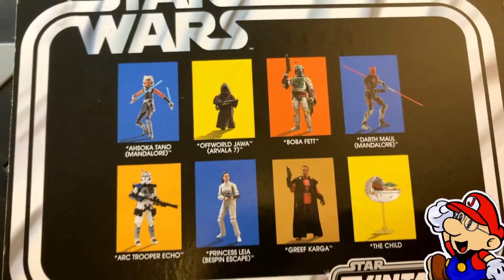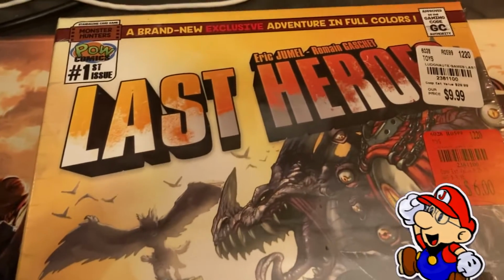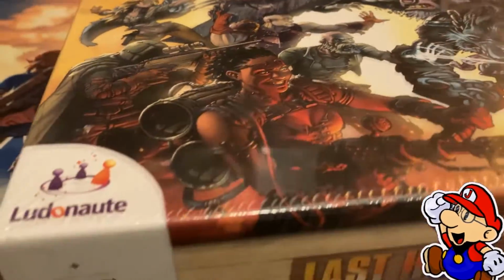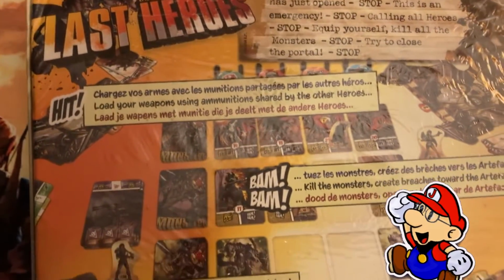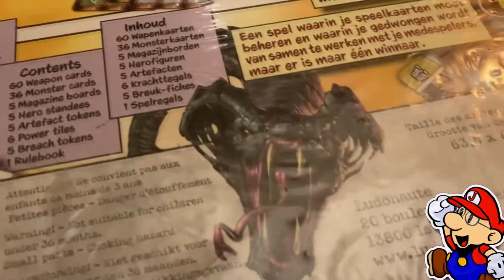Also found a random board game. Don't really know much about this game. I have not opened it up and played it yet, but it looks kind of interesting. It has some card elements, and it is the Last Heroes. And also, I like the way that it looks kind of like a comic book to begin with. So I like the way it looks, and maybe some friends will get together and we'll check this out sometime.